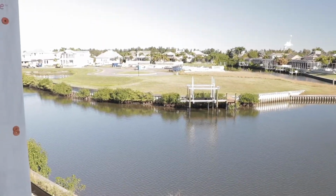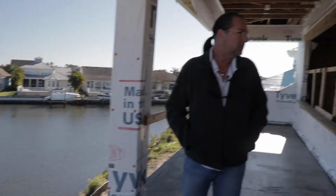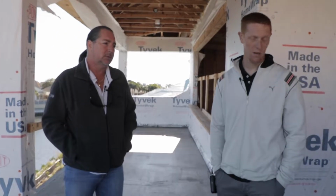But that is deep saltwater canals with no obstructions to the open bay. So the house we're standing in, two-story, how big is this house? This one's 2,700 and something, so about 2,800 square feet. We're selling these houses for $250 a square foot, which is unheard of. Houses in South Tampa now, off water, are 300, 400 bucks a foot. Oh, easily. Homes in my neighborhood are going for $190, $200, and we're in a standard neighborhood in Wesley Chapel with no water in sight.